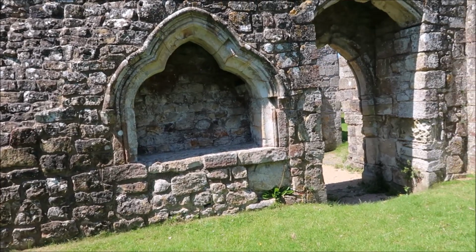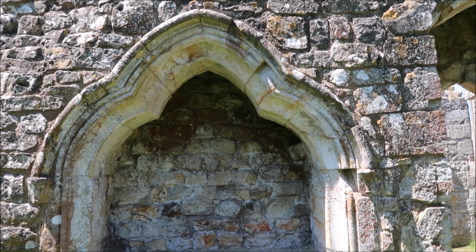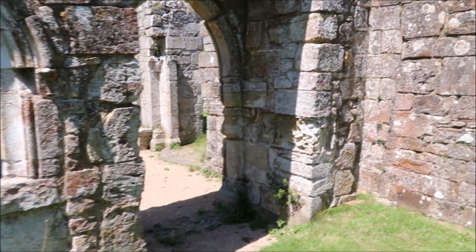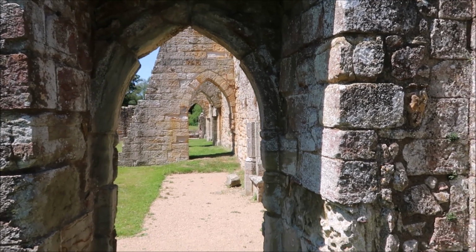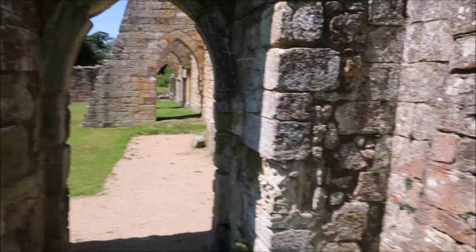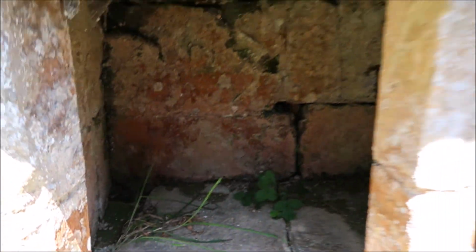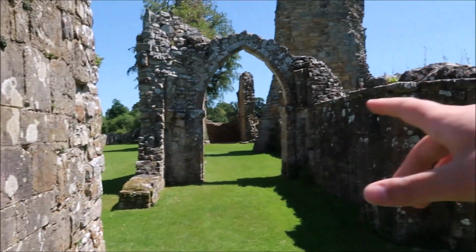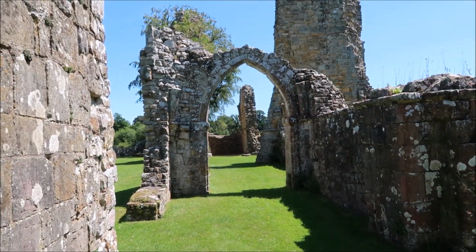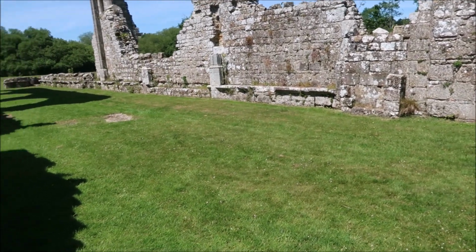Then we've got this cool part here. This looks awesome. There we go. Have some people wandering around now. Yeah, so there we go, down there. Then we've got another hole here. Okay, guys, this is another pillar bit here. Got the archway that leads down back to the chapel down there. So we're just gonna have a look around this bit.